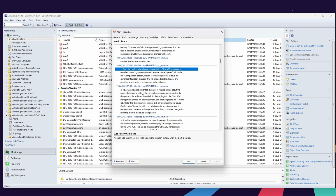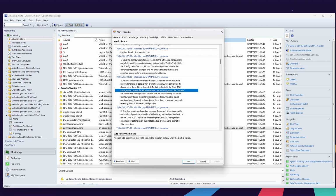Also, it advises you to review and discard unwanted changes, because sometimes it can happen that an administrator performed some changes on the Netscaler, but actually doesn't want to save it. It also gives guidance about how you can check the current running configuration versus the saved configuration. So the OpenAI GPT API provides us a lot of information about what you can do regarding this specific alert.